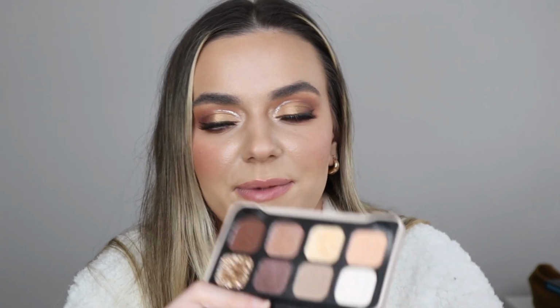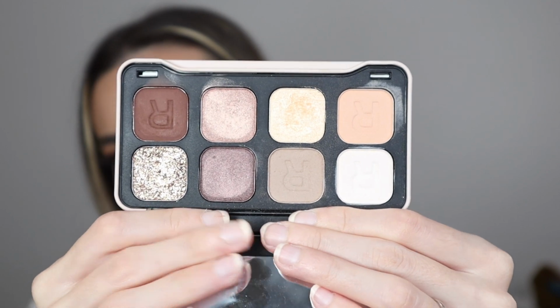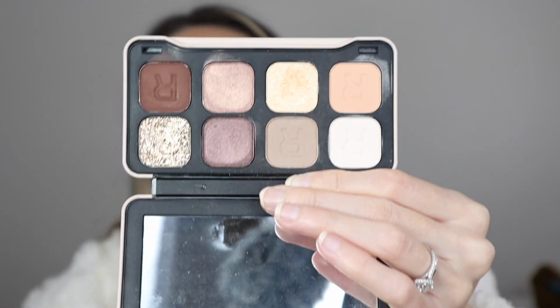Then I have this Makeup Revolution Forever Dynamic palette. I love the tin packaging, the nude soft outer packaging. And those are the eyeshadows, and it's alright. Like, it's not terrible. It's just definitely one that I created one or two looks with, and I never really touched it again. But Makeup Revolution has really good products.